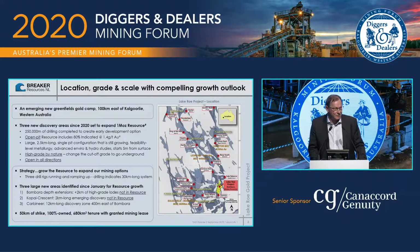This particular project was not in our IPO portfolio, but we learnt a few tricks along the way that helped us find it. If you look on the right, it's located between Carosue Dam and Karonie, two well-known deposits, yet it's totally greenfields. The first thing when you find a greenfields deposit is, how big is it? And am I going to be able to get a mine out of it? Well, we're definitely going to get a mine out of it, but after 250,000 metres of drilling to understand it and generate a resource with a high degree of understanding, we still don't know how big it is.